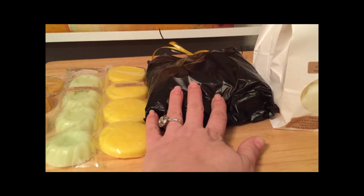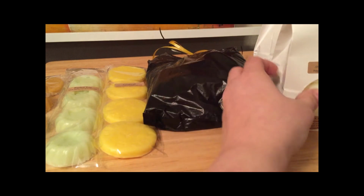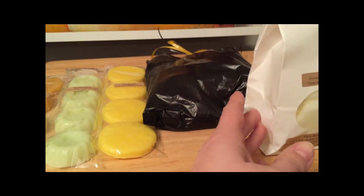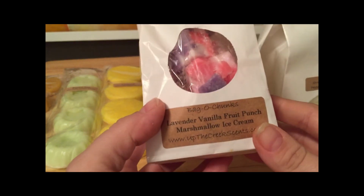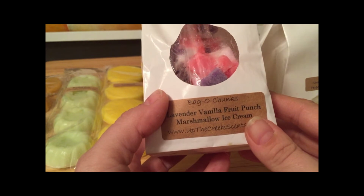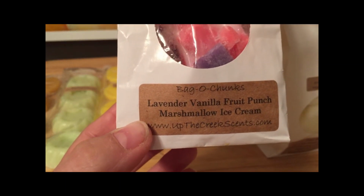Okay, let me come back to the sampler because I haven't opened this up yet. And I will show you my chunks and brittle. So first is a bag of chunks. And again, these were all ready to ship. This one was $9.25 for the bag. And this is, I'll show you, lavender, vanilla, fruit punch, marshmallow, ice cream.